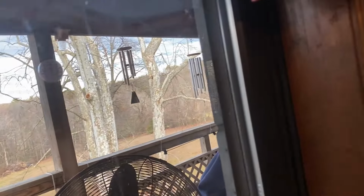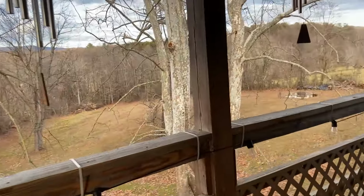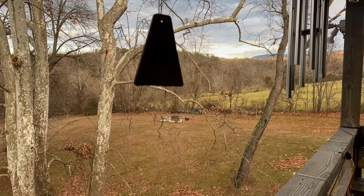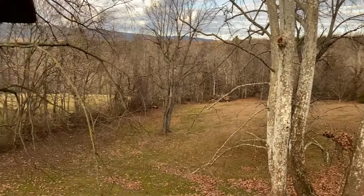Now, going out back, this is her property behind the house. It's a fire pit, and they have told us if we want a fire, they'll come down and get it going for us. Real sweet people.